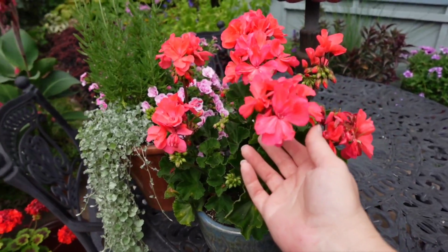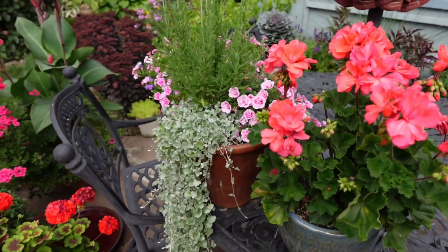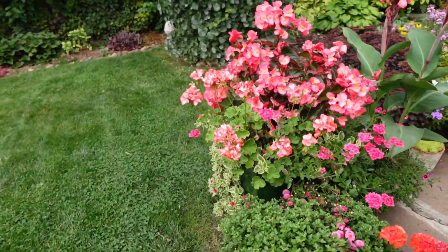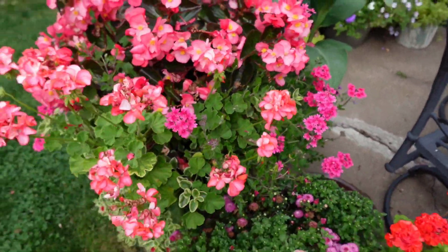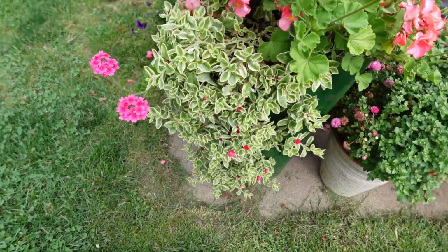This is the Americana Coral. I love that bright coral color. This planter, we have another Scarlet Picotee geranium started from seed, and Raspberry Superbena, and a Mezoo down here. Nice big one. Love Mezoo.